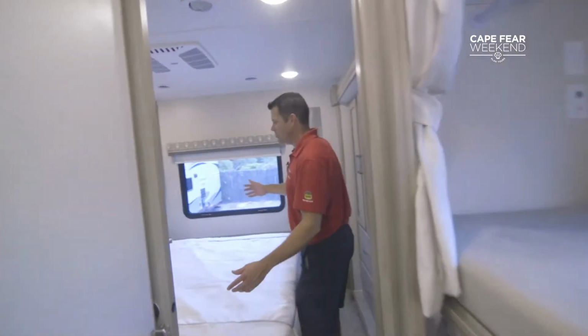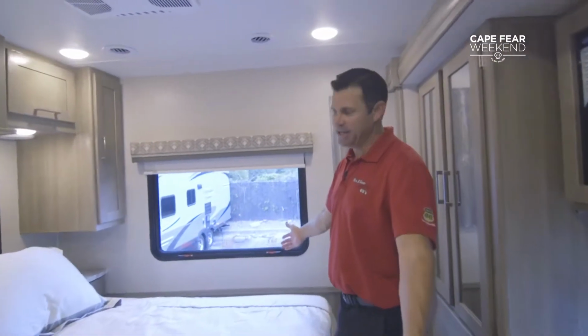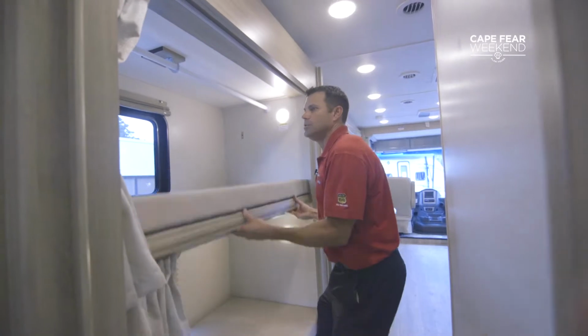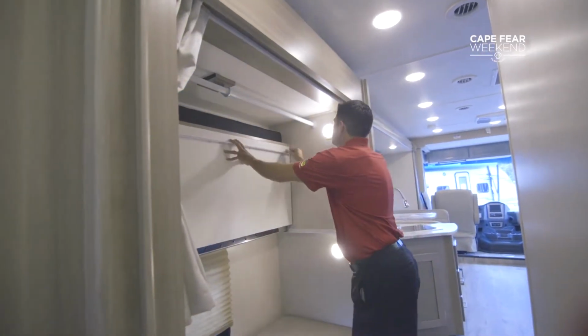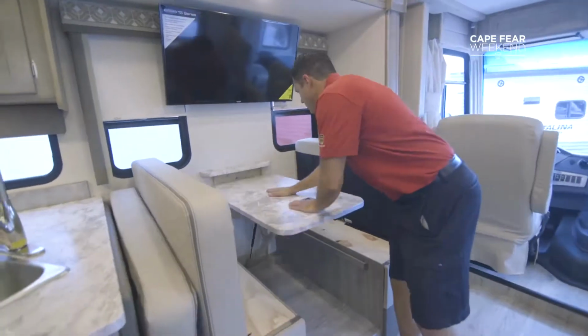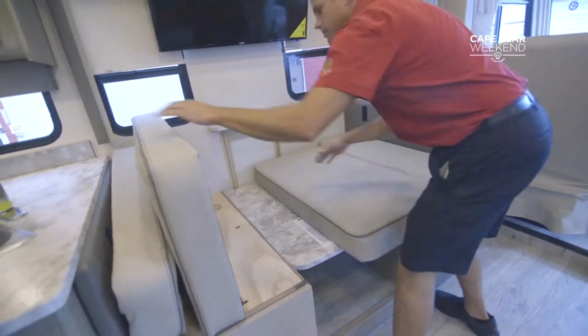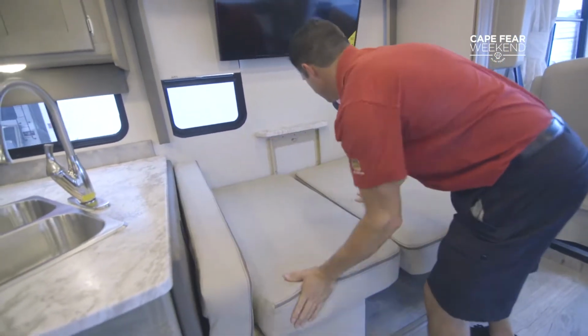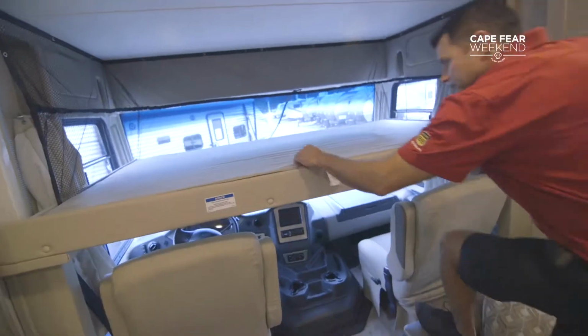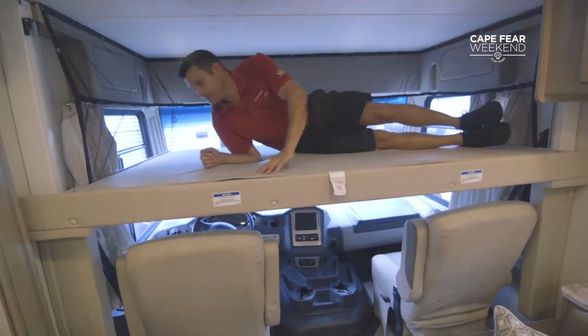I'll start right back here in the back. This is a king size bed with plenty of storage on each side. This bunk bed feature, you also have the option, if you don't need the extra sleeping space, of having an extra wardrobe hanging area. The dinettes also make down into a convenient bed. And voila. This model features the optional overhead bunk, which sleeps up to 300 pounds.